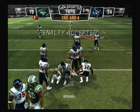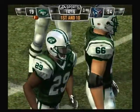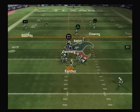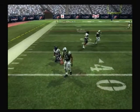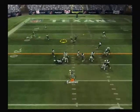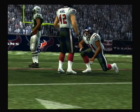Let's head down to the field for the call. Personal foul, face mask on the defense. Number 26, automatic first down. Keep getting up. Back to throw. What a hit! The halfback with the carry. Nice play fake. Makes the grab. He is hit hard on the play. And this receiver just loves it.